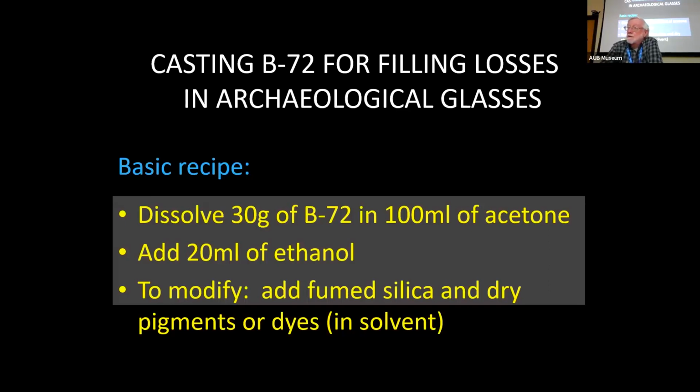It's difficult because if you try to cast it in the open, you immediately get bubbles because of the way acrylics dry. If you pour it out on just a small glass or something, the B-72 immediately forms a film, and then it traps the acetone beneath that film. And then the acetone has to slowly migrate beyond that film, and it leaves many, many air bubbles behind. So it distorts the film and it's not clear.